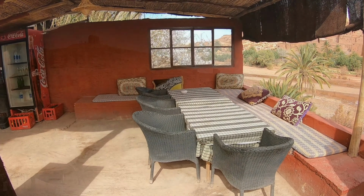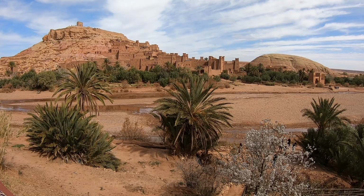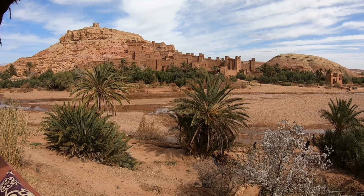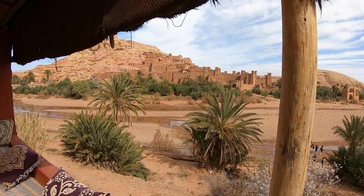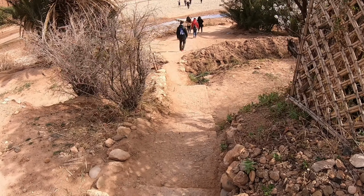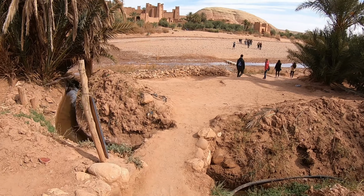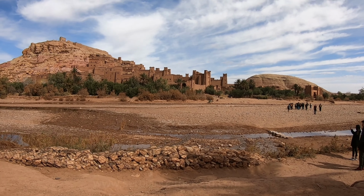This is a cafe with probably the most beautiful view of Aït Ben Haddou. To get to the city, we need to cross a river of specific composition. Due to the high salt content, the water is not drinkable. Salt, however, once meant wealth for the inhabitants of this city, who sold it to the caravans on their way through the Sahara Desert.